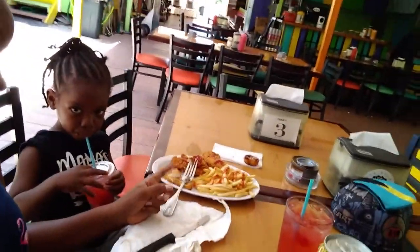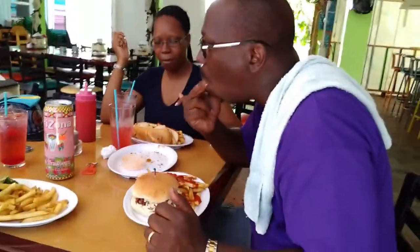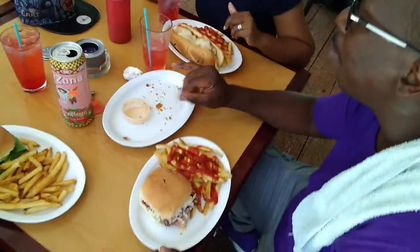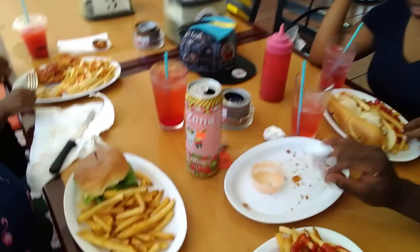Alright guys, so our food finally reached. So Najee got chicken tenders with fries. I have a chicken Caesar burger with fries. You wanna tell them what y'all got? Slugger burger with fries. Philly cheese chicken sub. This is a chicken cheese sub with fries. Yeah, nice and juicy.